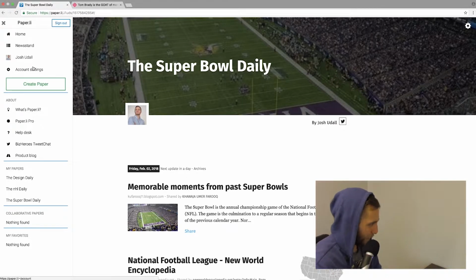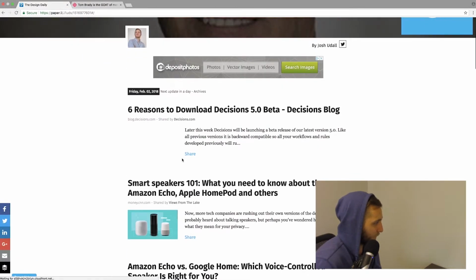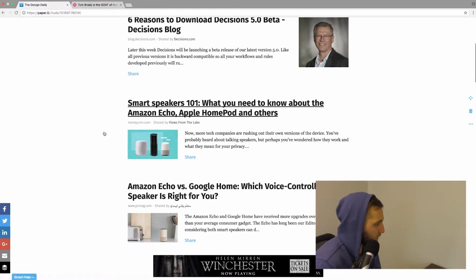So stinking hamburger buttons, man, causing troubles. They got all kinds of different things going on here. I can collaborate on a paper with somebody, so we can contribute to one together, which is pretty cool. I have my favorites down here, which is awesome. And then all my papers down here, I've made the design daily, which is pretty cool. Brings a lot of design stuff in.